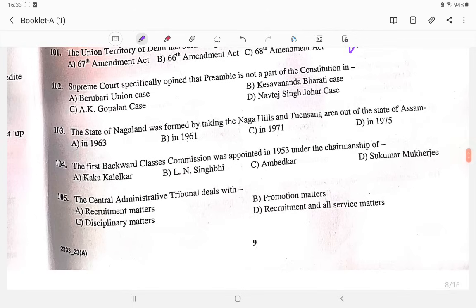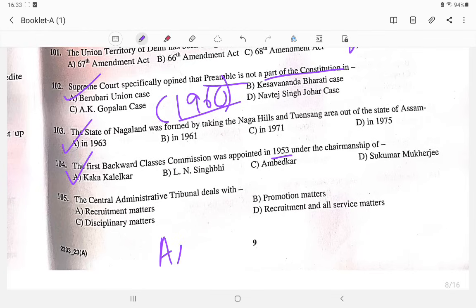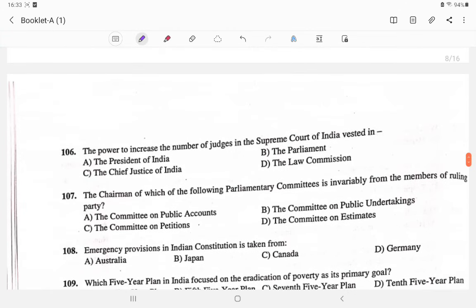The Supreme Court held that the preamble is not a part of the constitution in the Berubari Union case in 1960. The state of Nagaland was formed in 1963, on 1st of December. The Backward Classes Commission was appointed in 1953 under Kaka Kelkar. The Central Administrative Tribunal under Article 323A of the Indian Constitution deals with recruitment and all service matters.